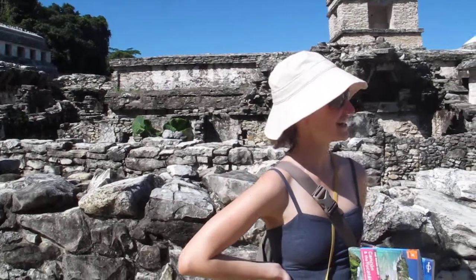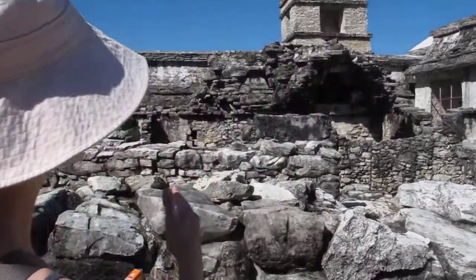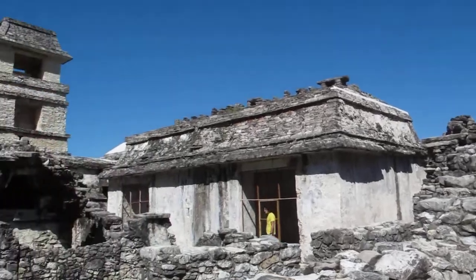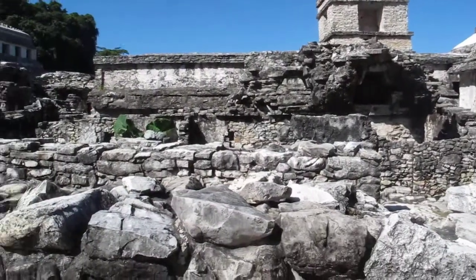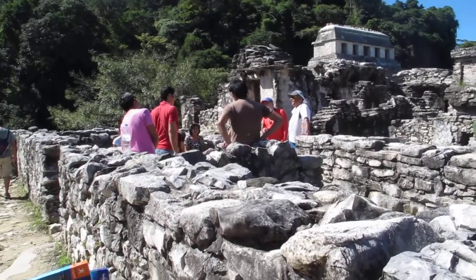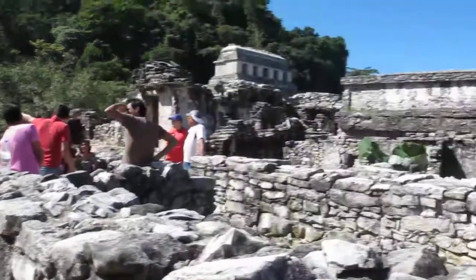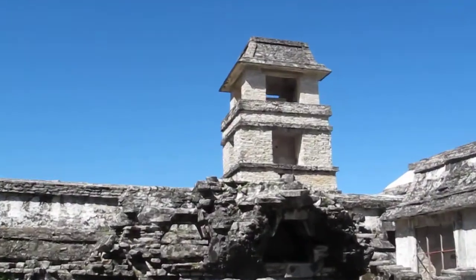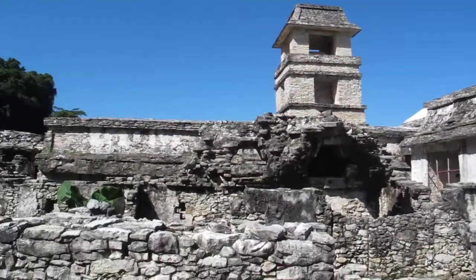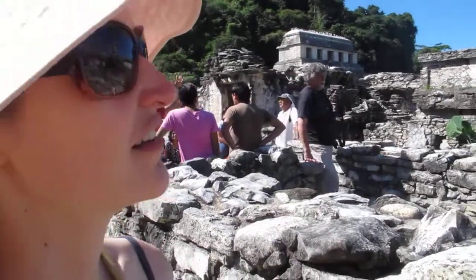We are at Palenque ruins, and this is the palace complex, which was built over many hundreds of years, so it looks a little disjointed. This is the tower, which was rebuilt, so they're not sure what it was for. It could have been a lookout tower, could have been an astronomical observatory, or one theory is that it was for the rulers to watch the sun setting behind the Temple of the Inscriptions.